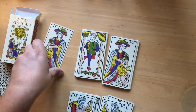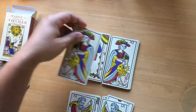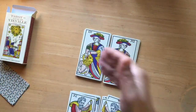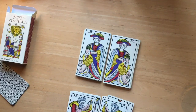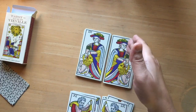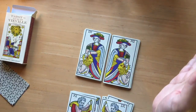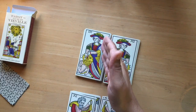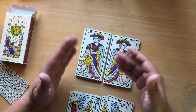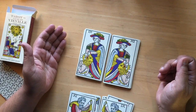So, then we have 11, the Strength card, with a traditional lion, very Marseille style, I'd say. Usually we are used to seeing the woman on the Strength card facing right. In the Vieville Tarot it's facing left. So when you order this deck you can choose which one you prefer, but all in all it's a lion.